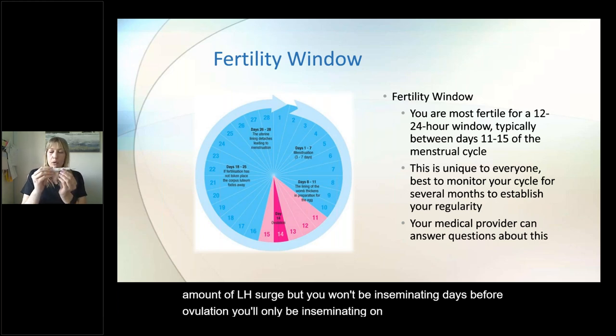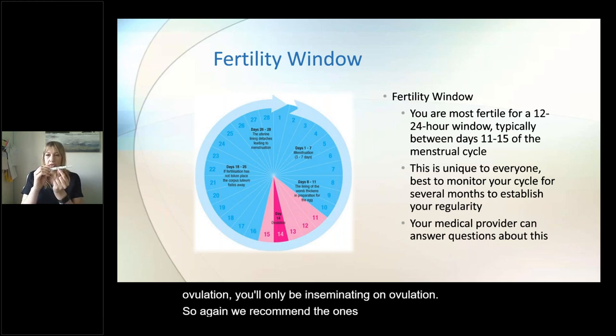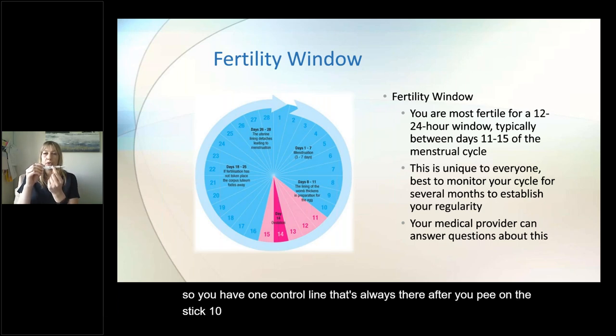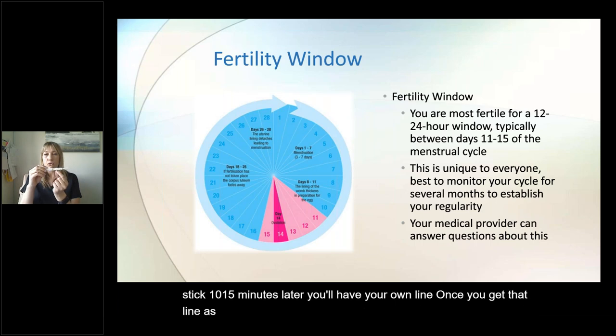So again, we recommend the ones that have the old school litmus test. You'll have one control line that's always there. After you pee on the stick, 10, 15 minutes later, you'll have your own line. Once you get that line as dark as or darker than the control line, then you know that you're ovulating.